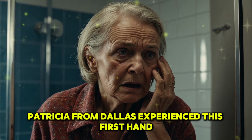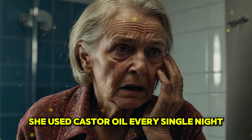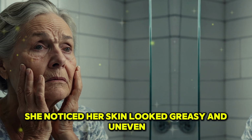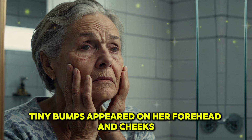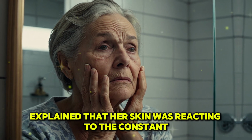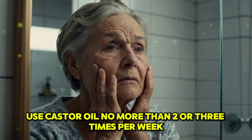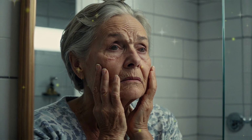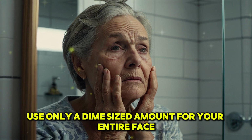Patricia from Dallas experienced this firsthand. She used castor oil every single night, covering her entire face in a thick layer. After a month, she noticed her skin looked greasy and uneven. Tiny bumps appeared on her forehead and cheeks. Her dermatologist explained that her skin was reacting to the constant overload. The fix? Use castor oil no more than 2 or 3 times per week. And when you do apply it, use only a dime-sized amount for your entire face.